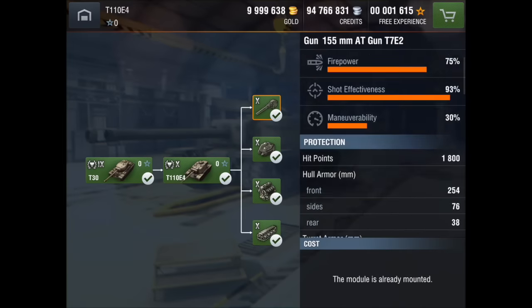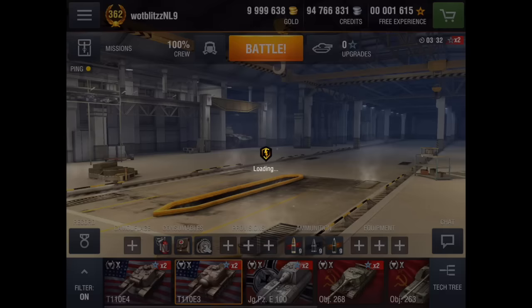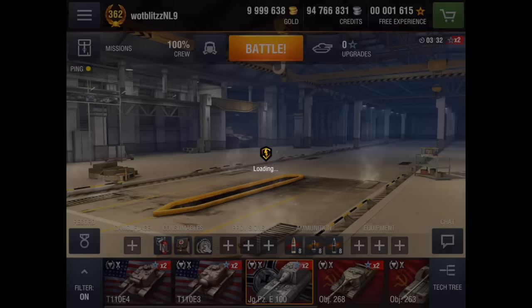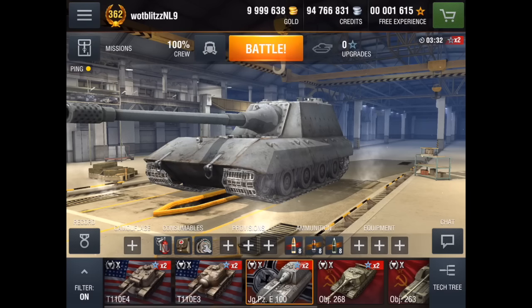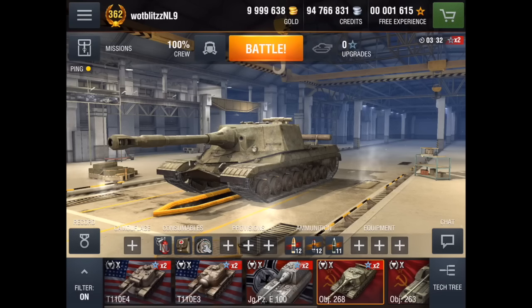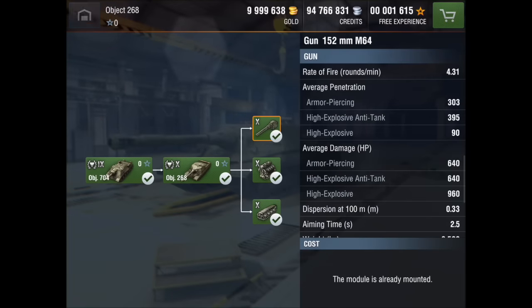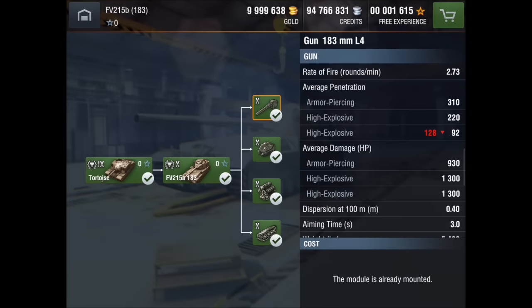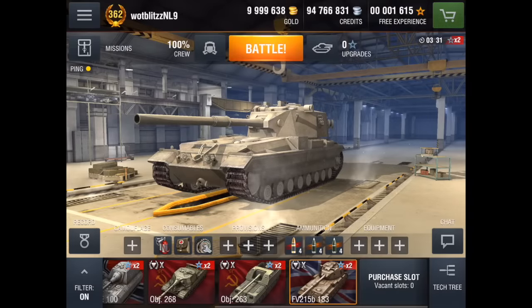The T-110E4 can only bolt out almost 4 rounds a minute. The T-110E3 can bolt out almost exactly 4 rounds a minute. The Panzer E100 doesn't even come close, it can only bolt out 3.38. The Object 268 comes a little bit closer, managing to bolt out 4.3 rounds per minute. The 1E3 doesn't even come close, it can only bolt out almost 3 rounds a minute.